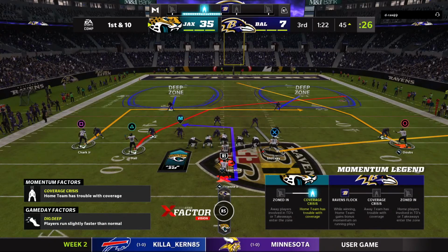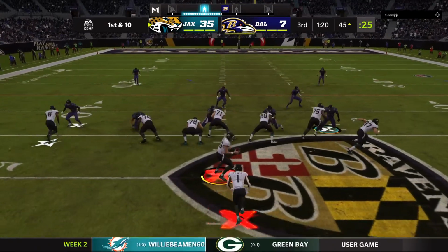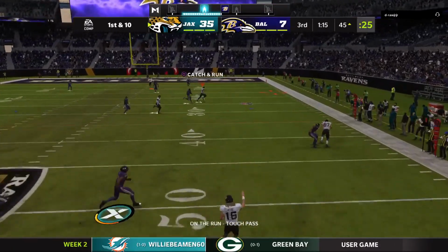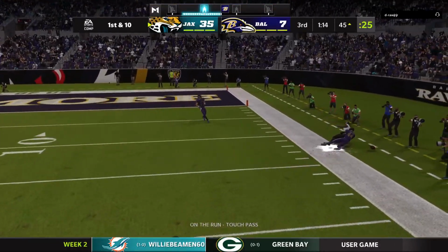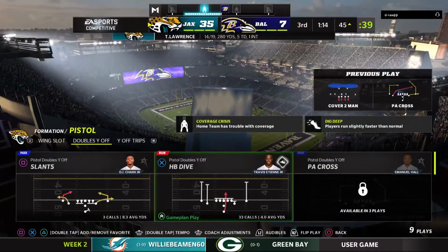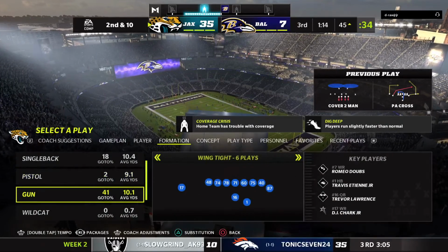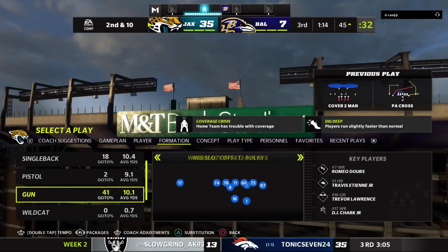Hey, watch 16, watch 16. They go play action with Lawrence. They'll roll him out right. And this is incomplete. Oh, he looked like he had a pretty good line on that one. That would have been a big play, but he could not pull it in.